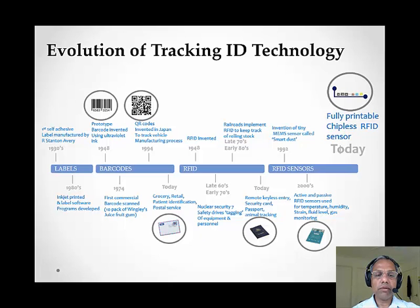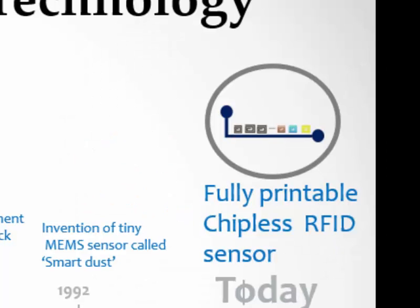However, RFID and RFID sensors are very expensive, and that's why barcode is still quite prevalent and omnipresent. Until we can make RFID and RFID sensors a good competitor in terms of cost, there is no future. And that's why we have this fully printable chipless RFID sensor. And that is our today's technology.